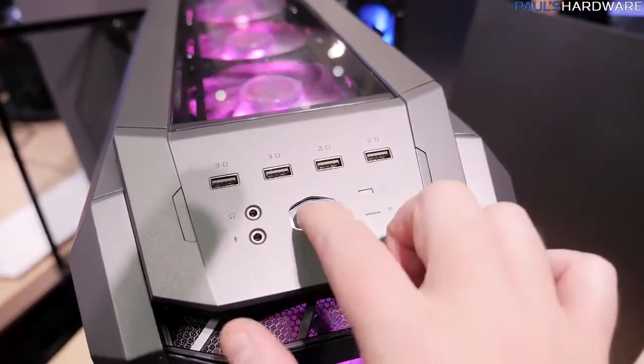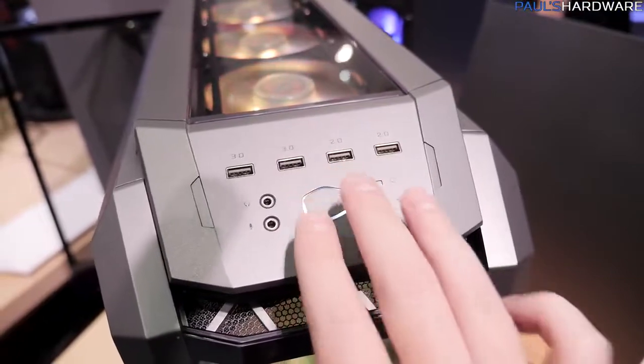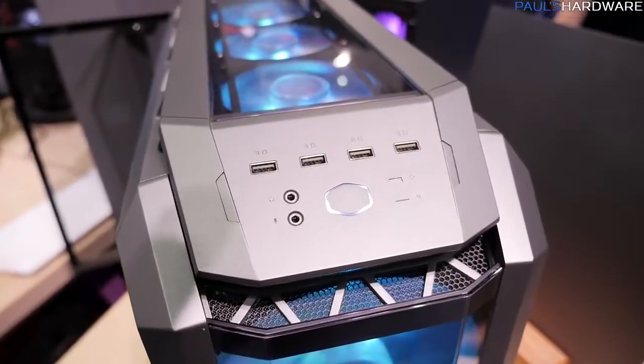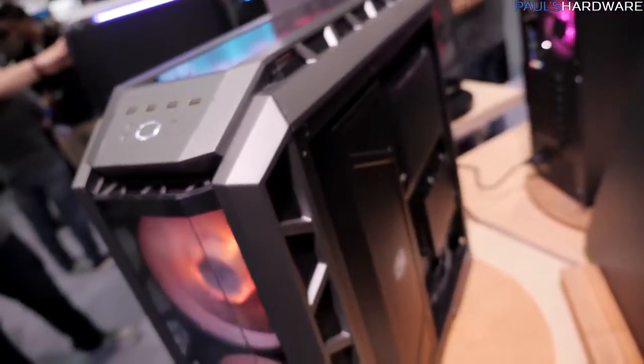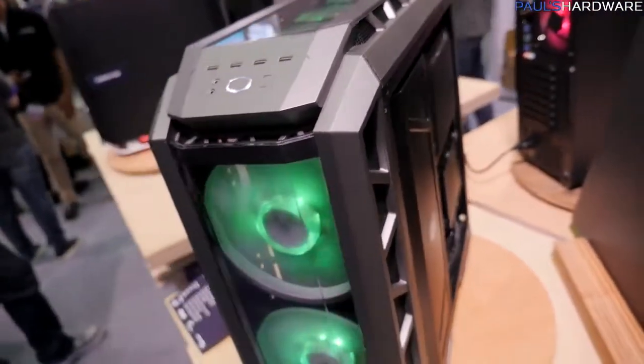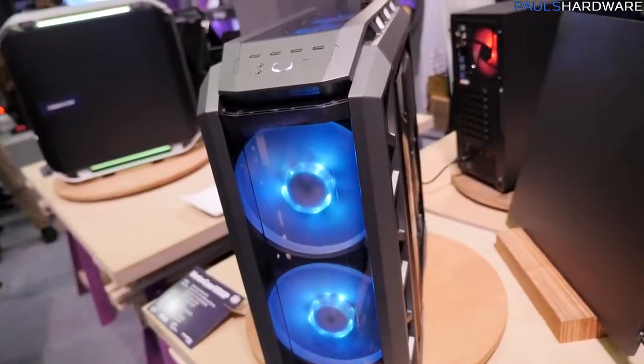This is a sample product that they've got going on, so I'm trying to turn the system back on. So yeah, it's a work in progress, of course. These are all samples that they have going on, so they're not necessarily finished goods. But yeah, this is looking really sweet.